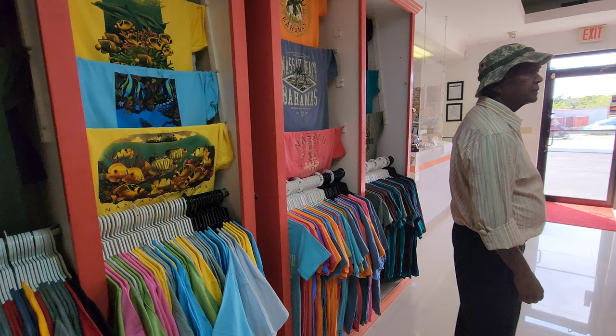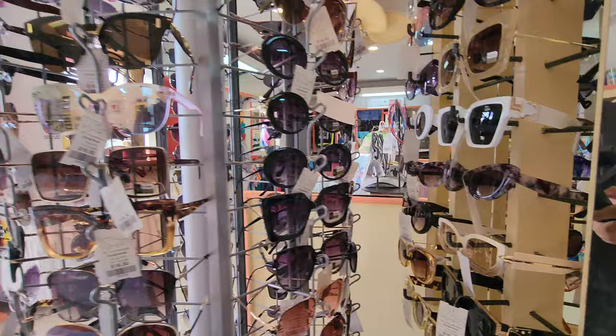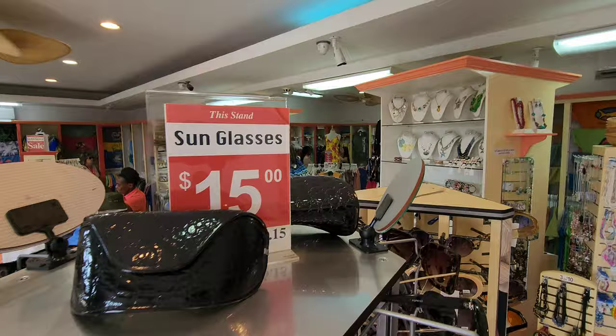This is a shop where we're actually shopping, and I'm showing you the prices of everything in the Bahamas here. You're going to find sunglasses in this souvenir shop and lots of jewelry from the Bahamas islands. This is what you would actually expect to pay for these things.